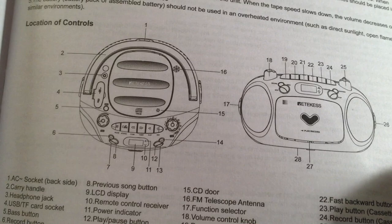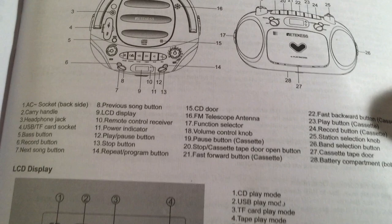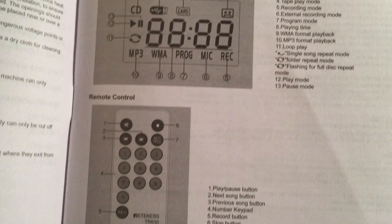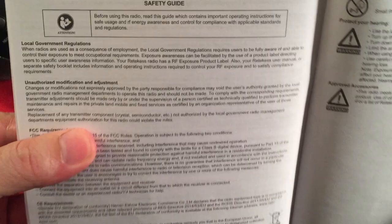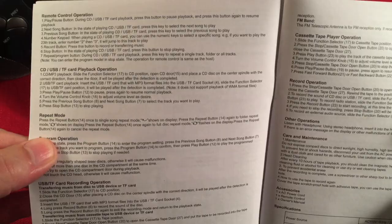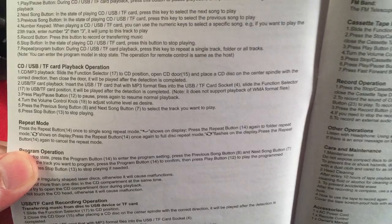Location of controls. There you go, 28 different things, which I probably won't cover them all. There's the display, the different things on the display. Okay, there's the remote, what the remote does, like I mentioned to you. Nice having it, right? Let's see here. Oops, I guess I skipped a page. I did. Okay, so remote control operation. I can't get any closer to the camera than this. Let's see, there we go.